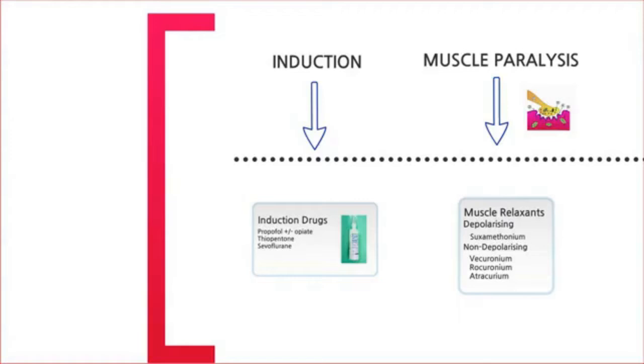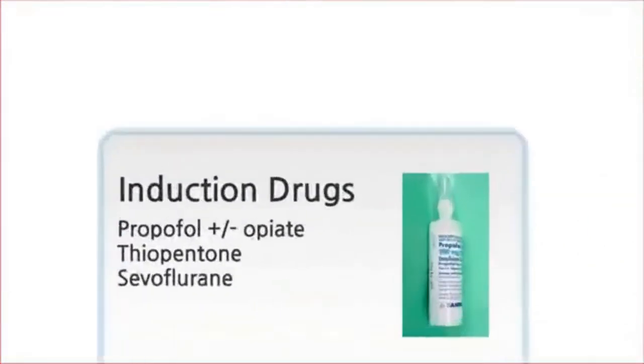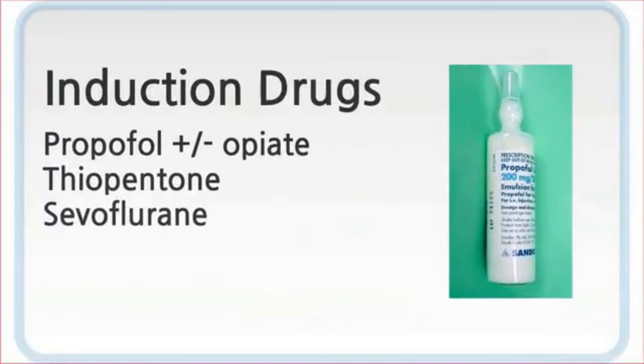It's very important for us to have a blood pressure cuff on, ECG leads, and oxygen saturations, as many of the anesthetic agents used can affect the cardiovascular system. So we typically put a cannula in the back of the patient's hand, pre-oxygenate them, and then we can give them the induction drugs. The most common drug used to induce anesthesia is propofol.